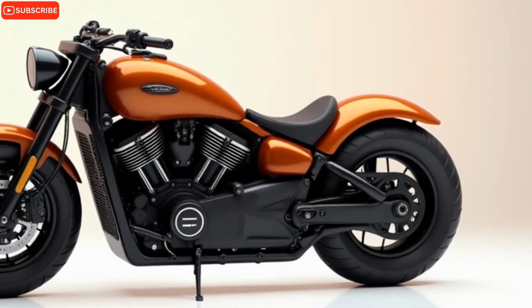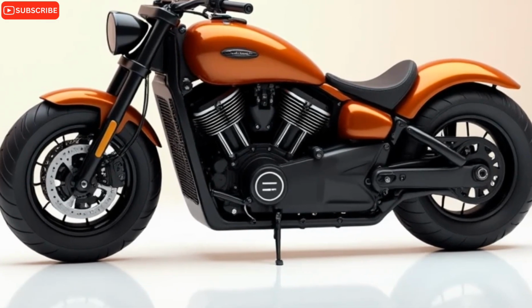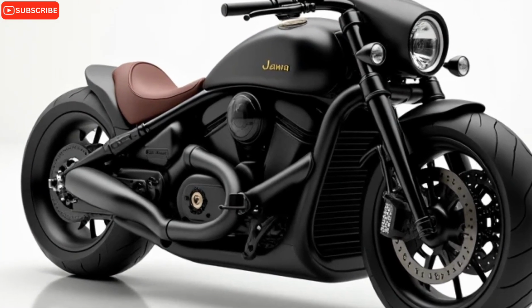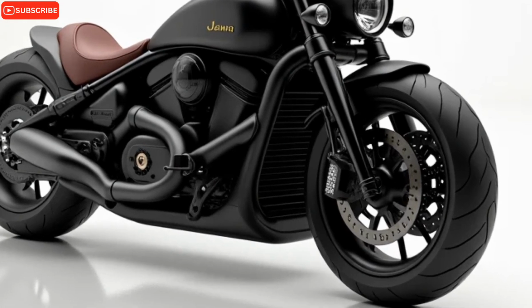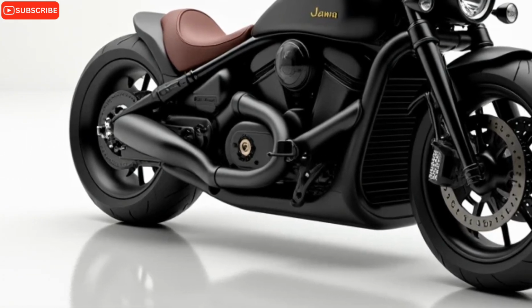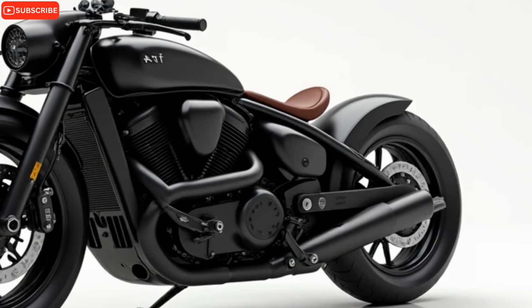Today, we're diving into one of the most anticipated motorcycles of 2025, the Jawa 42 Bobber. A sleek, stylish cruiser that blends vintage charm with modern performance, the Jawa 42 Bobber is making waves in the biking world. So let's take a closer look at what makes this bike a must-see for enthusiasts.